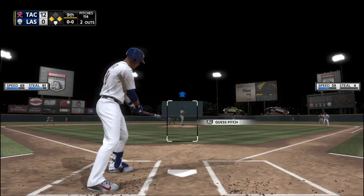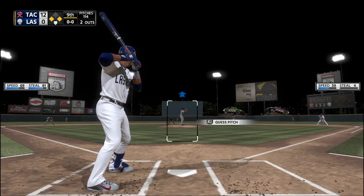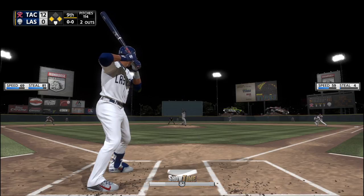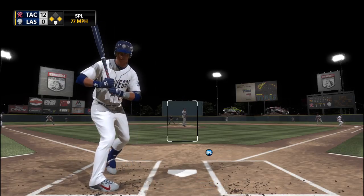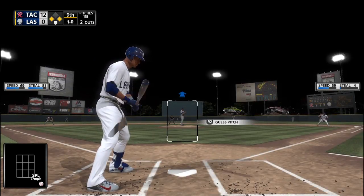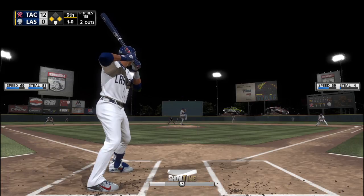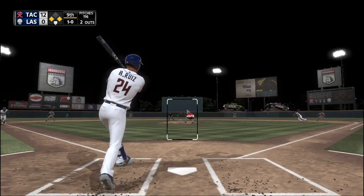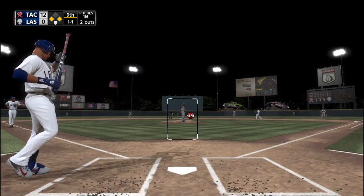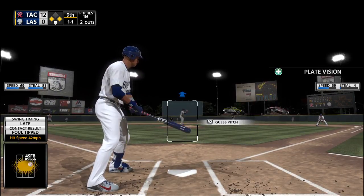Ready for another shot now, first baseman Alvaro Ruiz. First delivery to him on the way. Starts things with a splitter outside for ball 1. Runners on first and third, 2 away. Let it rip right here. Hey, come on now. One time. Right here.